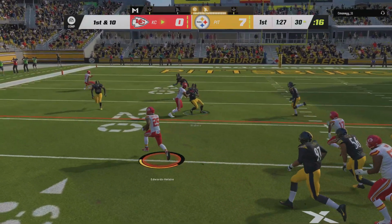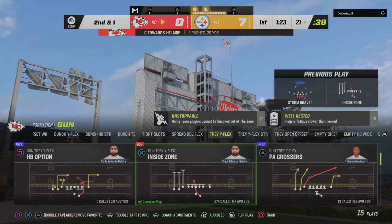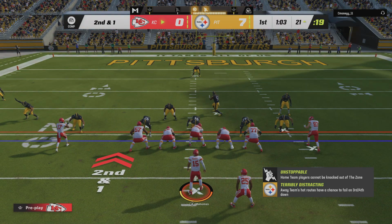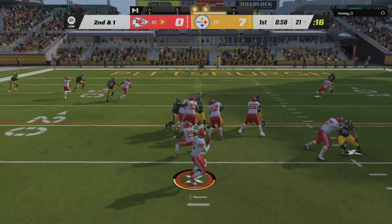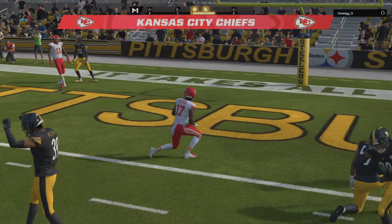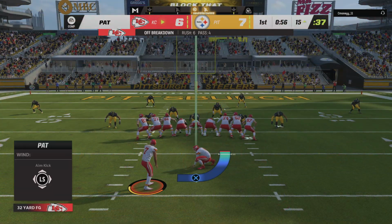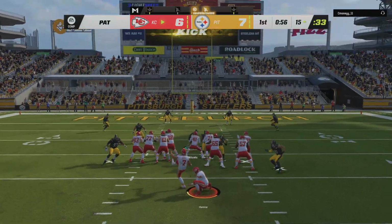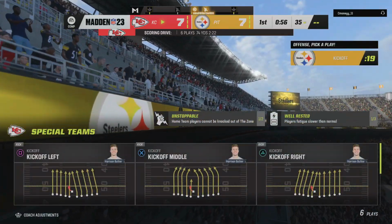Mahomes on the give to Edwards-Helaire. And he's going to get a solid gain of 9 before being brought down. Second and right at a yard. The previous run, good for 9. Here's second and a yard. They fake the give. Now Mahomes. And it's caught. And he will take it on in for a Chiefs touchdown. Patrick Mahomes finding Mecole Hardman. And the Chiefs are an extra point away from evening this one up. Extra point by Butker is on target. And we are tied at 7.